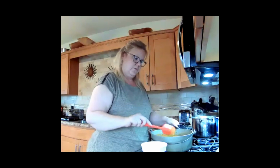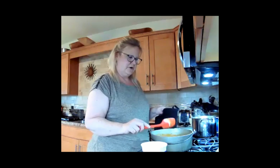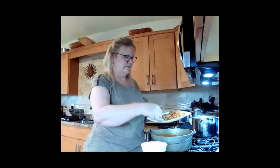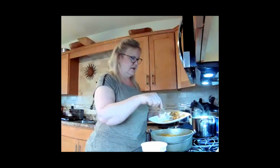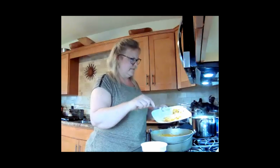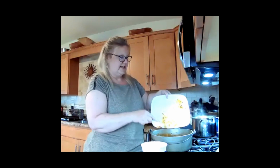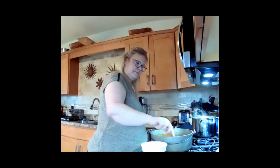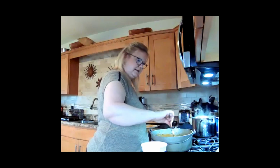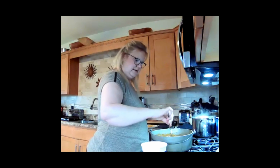And then once you're ready to serve, you'll nestle your chicken back in there, cover it up again with the sauce, and it's really ready to serve. I'm going to tuck mine back in there, try not to make a mess on my counter. Tucking that back in. There we go. Juices that ended up in there. There we go. And it's just ready to sit until I'm ready to serve it.